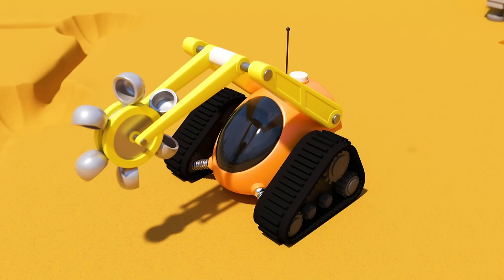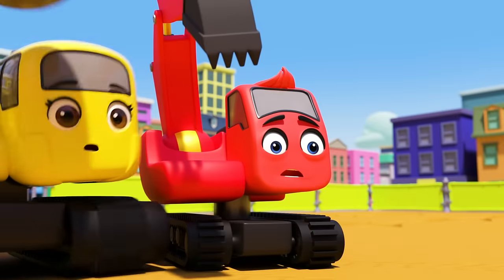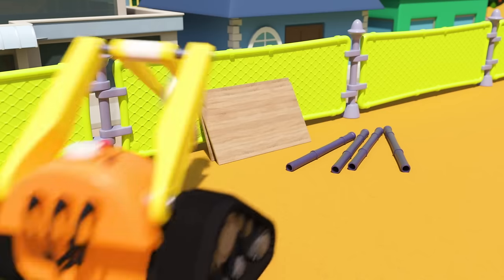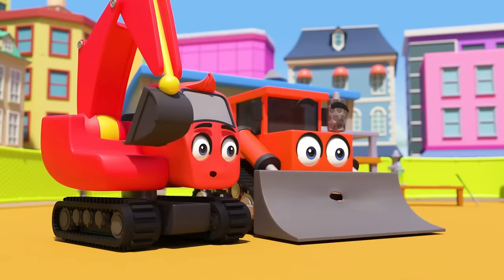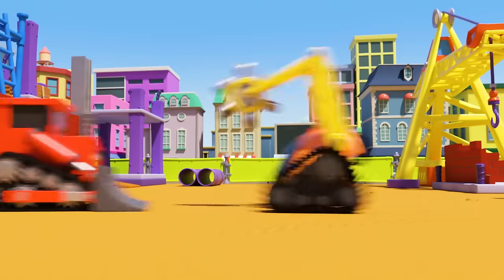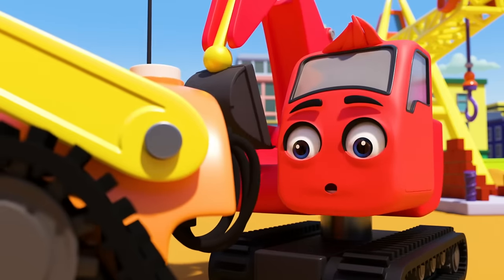What's this? A drip of water has hit the robot. I don't think the robot is waterproof. Oh no, it's going haywire! It's smashing up all the construction sites. Somebody needs to stop it. Digley and Dozer are jumping into action. Dozer is holding the robot back. But he can't hold it forever. Quick, Digley!